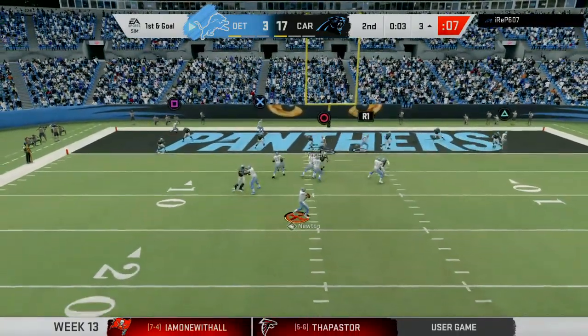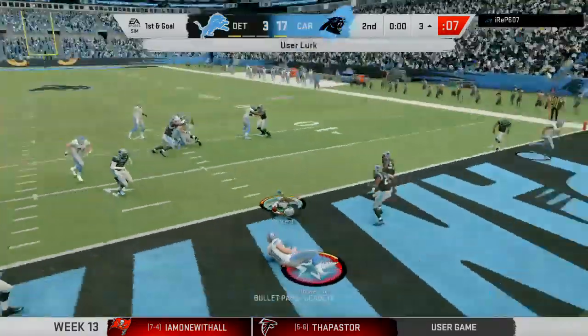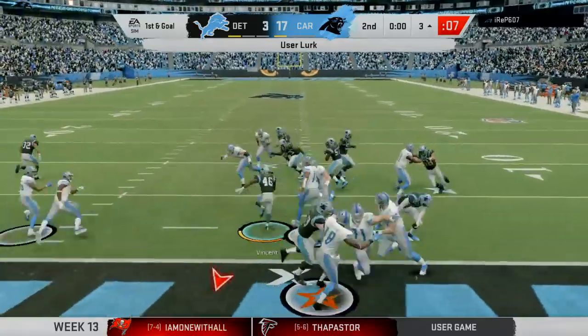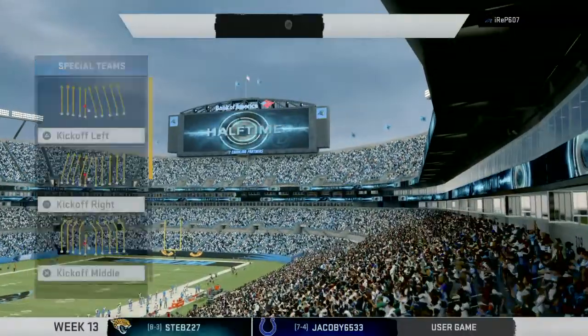A final shot before the break. Newton. It is intercepted at the goal line. Snags it for the pick, and he will be brought down as time is now run out on this first half of action. So we have come to halftime in what's already a 2-touchdown game.